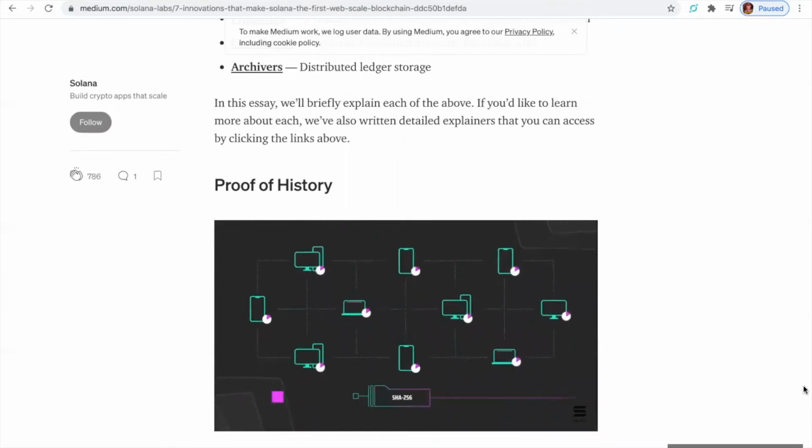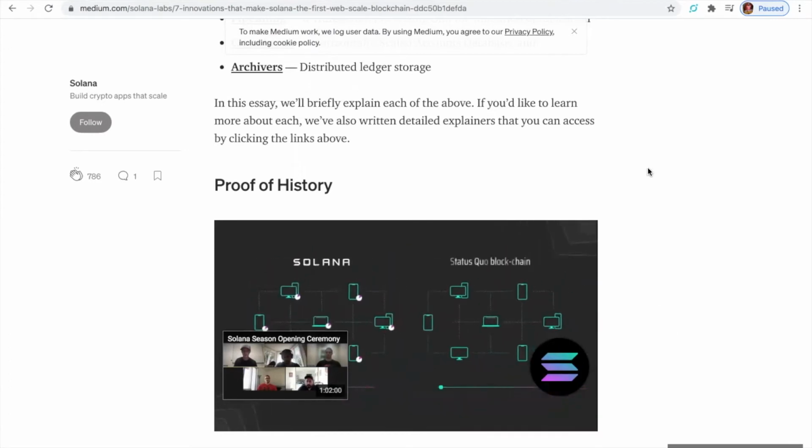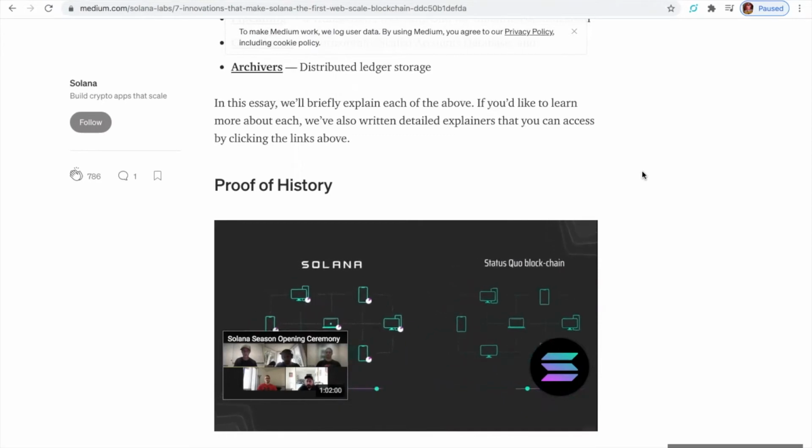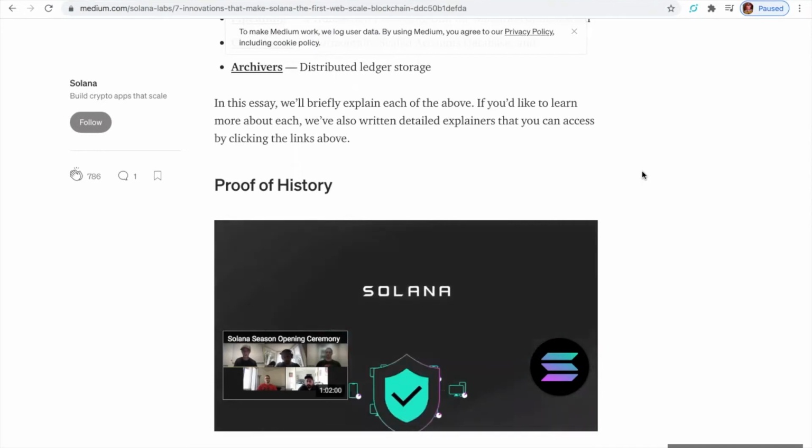Each node gets a cryptographic clock that helps the network agree on time and ordering of events without having to wait to hear from other nodes. Unlike slower, traditional blockchains, oftentimes throttled by various consensus mechanisms, Solana achieves high throughput without sacrificing network security.